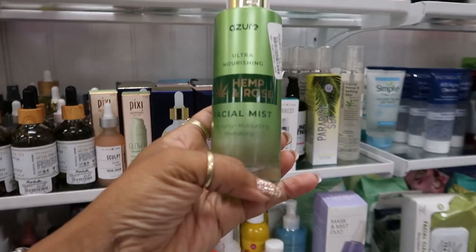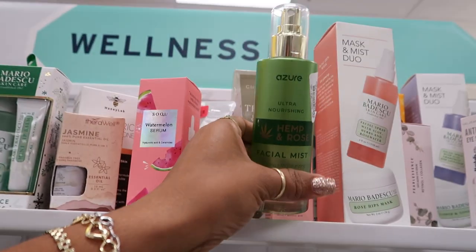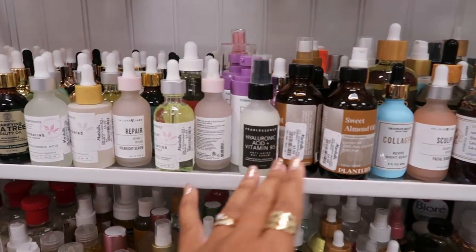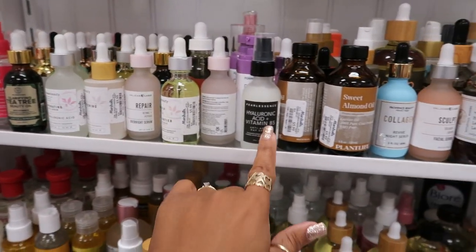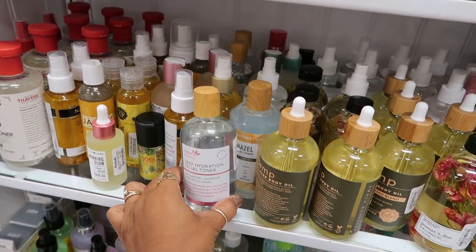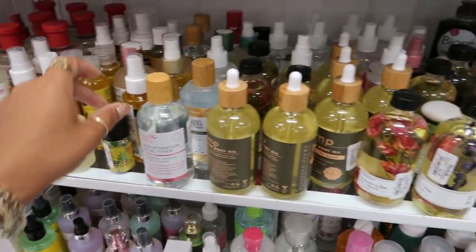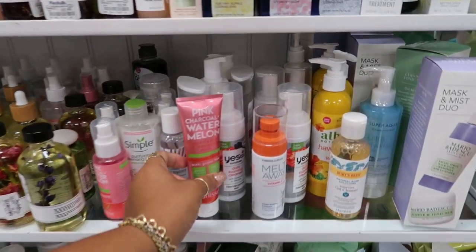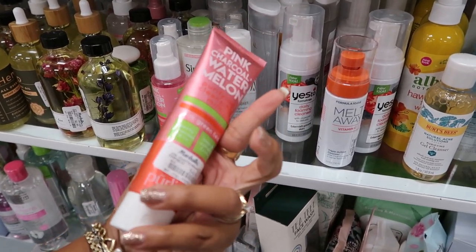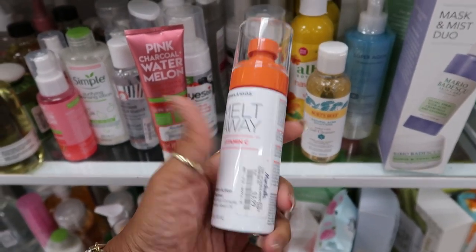Hemp and Rose Facial Mist, $4.79. Anti-aging and moisturizing is what that says. All these oils and stuff, tea tree. Hyaluronic acid with vitamin B5, $6. Toners, you got the MAC Fix Spray right here for $9.99. Pink Charcoal Watermelon Purifying Cleansing Mask, $5. That's $4.